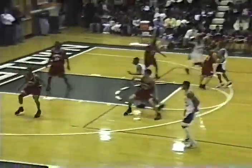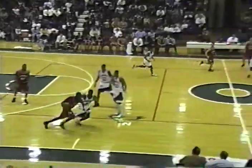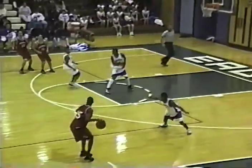Game you should enjoy. Joe Green over to Jenkins, back to Green. Green launches the three. He's got it. And you can see that one, Frank, Jim, from right where we were. Joe Green has that 15, soft touch. You know, I wondered how Green scored 33 earlier this year. Now I know.